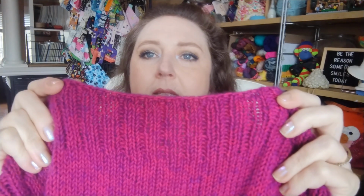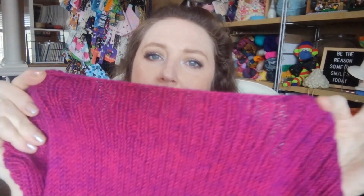I don't know if this cast off has a name. It's in one of my stitch dictionary or stitch technique books, but I really like it because it holds its shape really nicely. It doesn't go all flary, but there's still enough stretch that it's not a tight bind off. If it has a specific name, maybe I'll put it down here, but I don't know if it does.